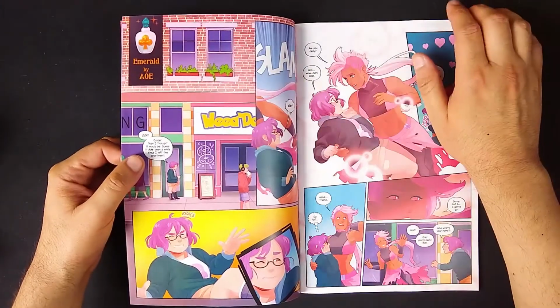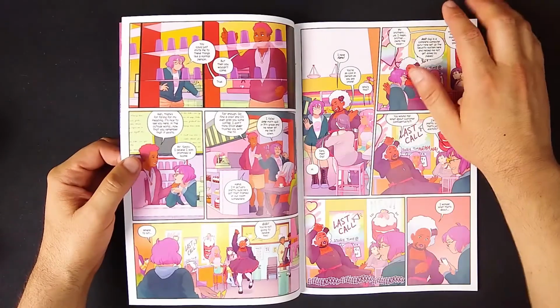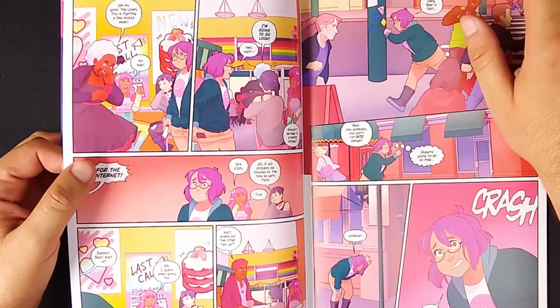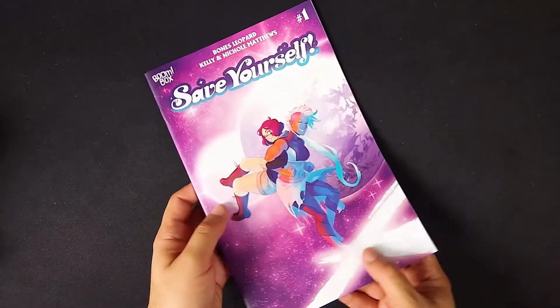This is about a world where the superheroes of the world are not exactly who they seem to be. Love this art. It's so pastel, so cute. Very cool style. This is issue number 1, second printing.